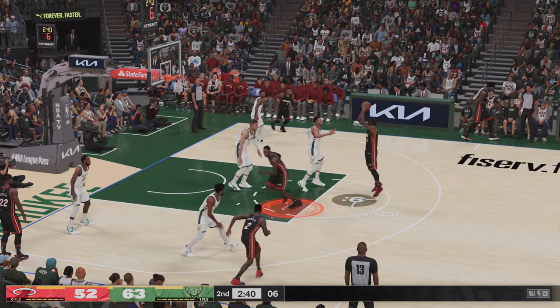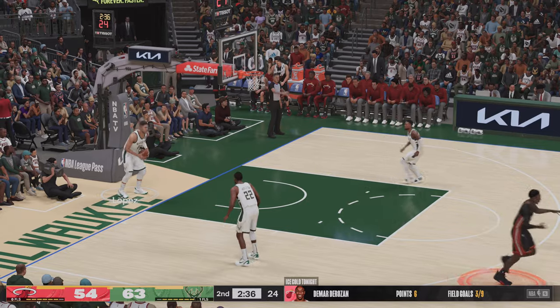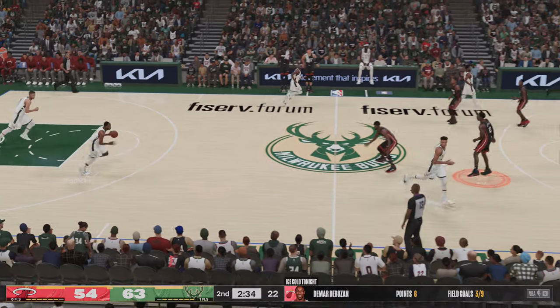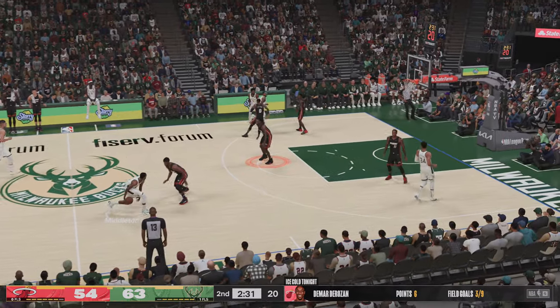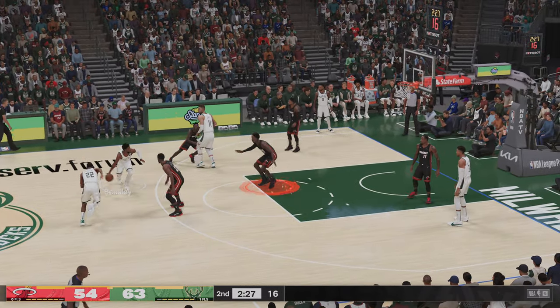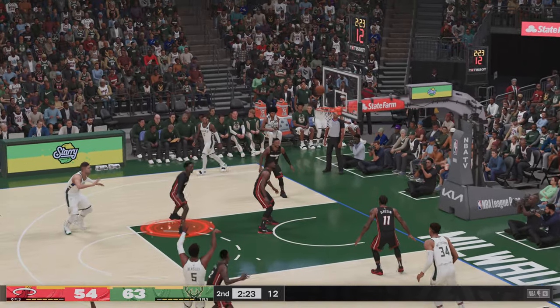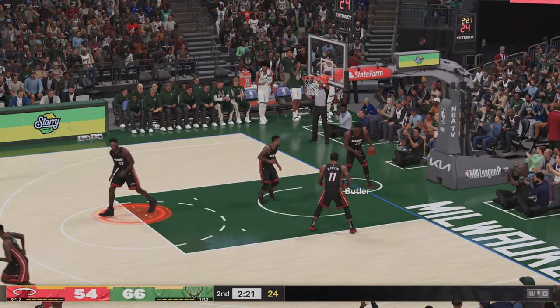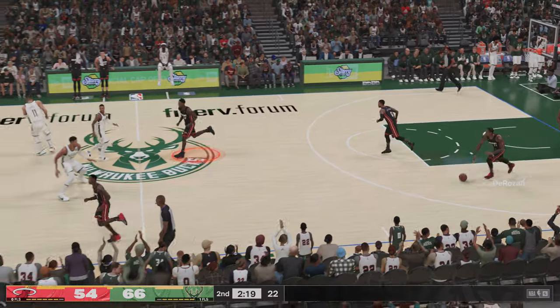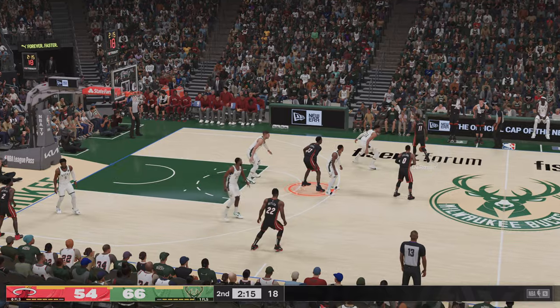DeRozan up top. Tries it from the top of the key. And the shot's good. DeRozan's got 4 points now in the quarter. So smooth from these in-between areas. DeRozan, gotta love his tenacity. Well, some have called DeMar DeRozan a master of the mid-range, Smitty. Maybe rightly so. B.A., I definitely give him that title. You guys are as efficient in that area as him. In fact, most avoid it.